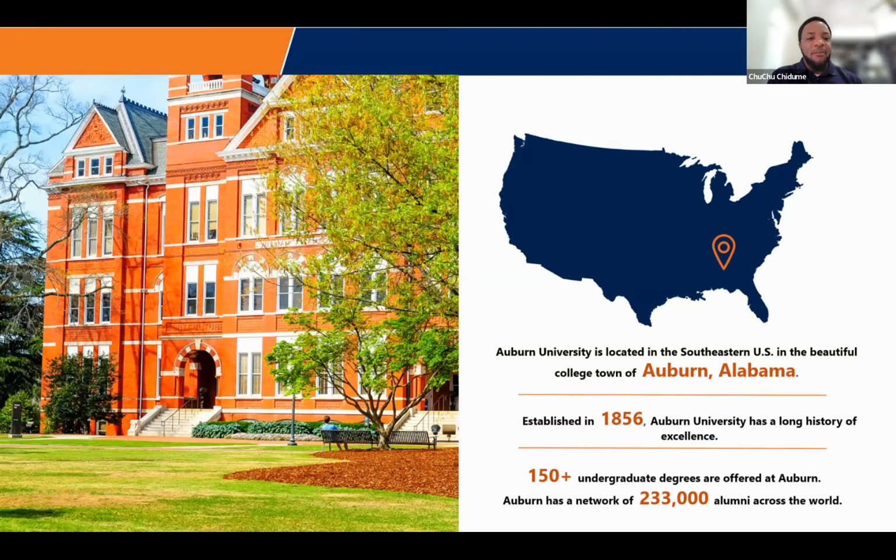Everything around Auburn University in the town is set up with the student in mind. It's a massive campus. You can do everything you want on campus, from living, eating, shopping, everything essentially is within walking distance. It was established a long time ago, in 1856. Auburn University offers easily over 150 undergraduate degrees and a good number of graduate ones too. Over 250,000 students have graduated from Auburn University, or at least they have an active alumni association worldwide.